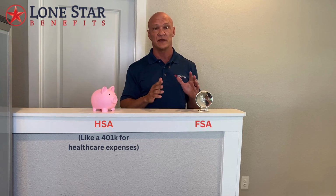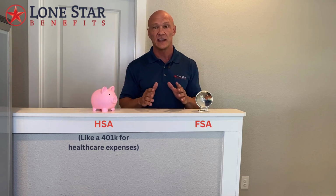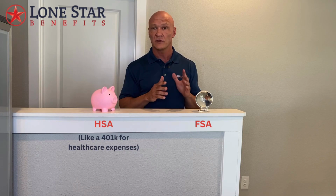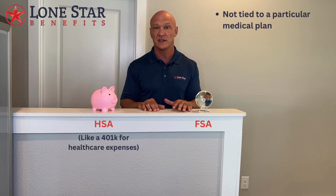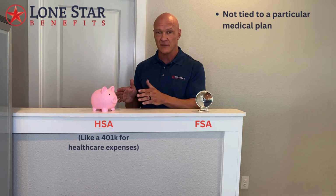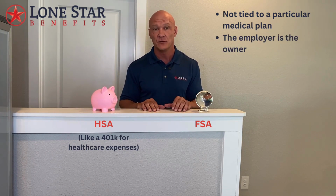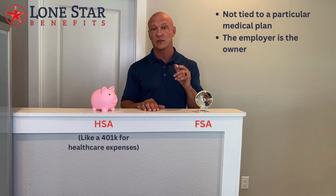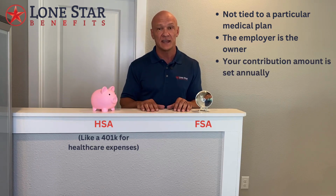Now, let's change topics and look at the FSA, the Flexible Spending Account. An FSA allows you to set aside pre-tax contributions that can later be used to pay for healthcare expenses or dependent care. Let's talk about some of the components around this tool. Participation in FSA is not tied to a particular type of medical plan like the HSA. The employer is the owner. If you change or lose your job, the employer keeps the remaining balance. Your contribution amount is set annually and can only change after a qualifying event.